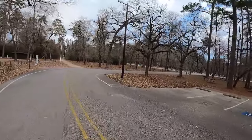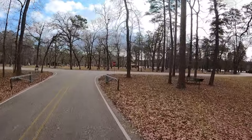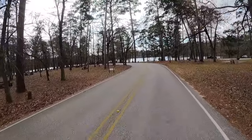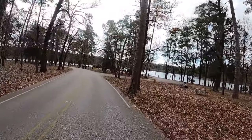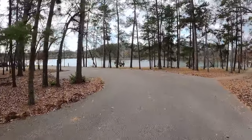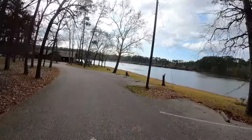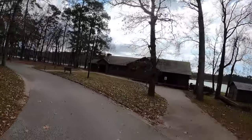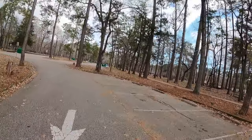Now we're moving into the day use area. Huntsville State Park was actually constructed by the Civilian Conservation Corps in 1942, or at least that's when they built the event hall, according to the sign in front of the event center. And there is that structure. It actually has a dance floor in the back, right on the water.